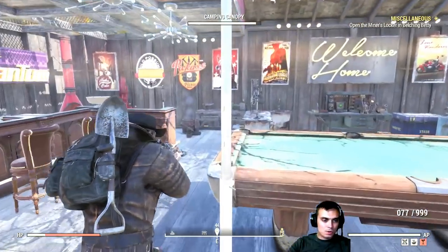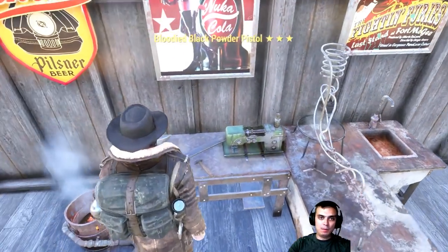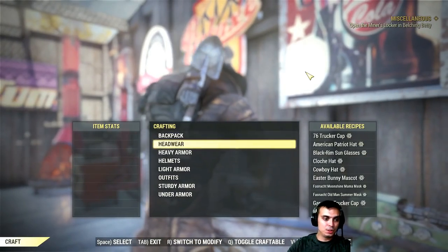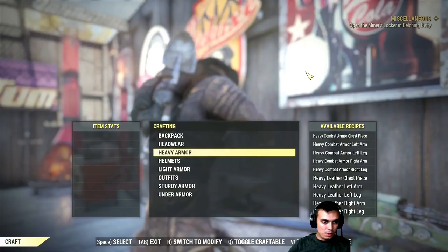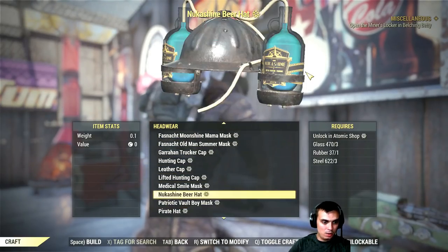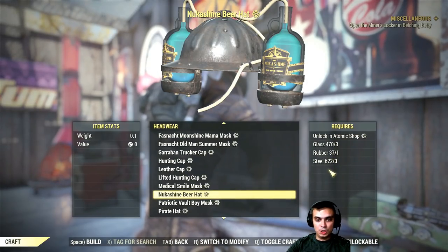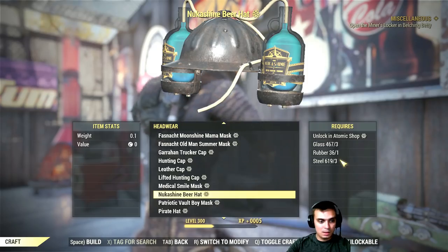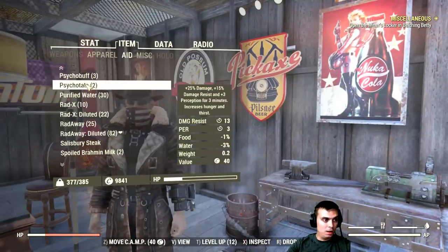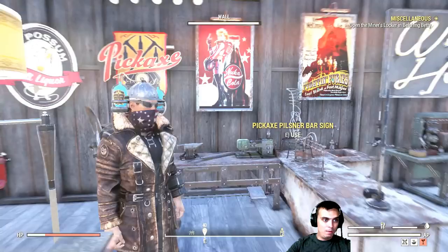Those who do not know anything whatsoever about Atom Shop outfits: you buy them, and you get to build them at your workbench. So in my case, we will need to go to Headwear this time and find our Nukashine beer hat. Here are the requirements of junk that you'll need to build it. So there we go, we've built it, and let me put it on so you can take a look at how it looks and decide whether you want to get one or not.